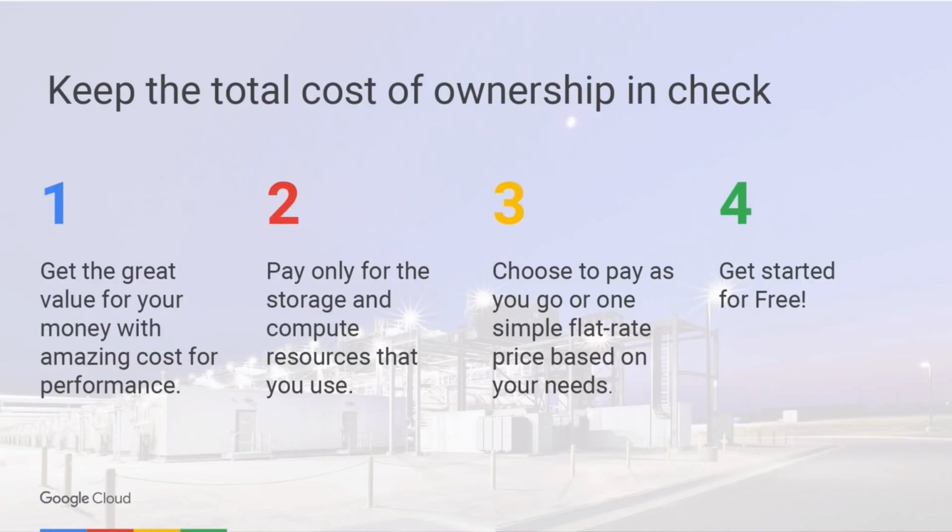You can either pay as you go for the resources that you use, or you can get a simple flat rate price for your whole organization and never worry about overages and billing. And best of all, you can get started for free. BigQuery offers a generous free tier that allows you 10 gigs of free storage and a terabyte of data analyzed every month. And that means that the data we analyze today might actually have been free.